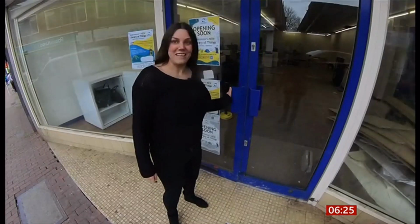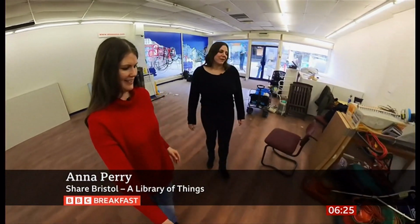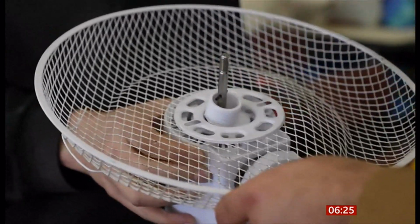Welcome to Share Bristol Library of Things. Come on in. Thank you. We have got a lot of things that have been donated that we are going to be lending out to people when we open next month. And repairing can keep things going too. If I had to take that off, you can probably see it.